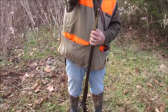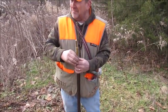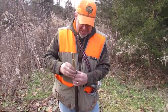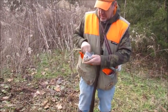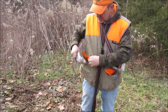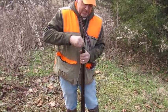Yeah, I just looked up and that sucker was coming flying across and I didn't shoot there. You know, the time I pulled my gun up, he was gone. Crazy. Yeah, they're really running them now. That one there got a couple shots at it, still running. You can't hit nothing today. Well, I can't ever hit nothing.